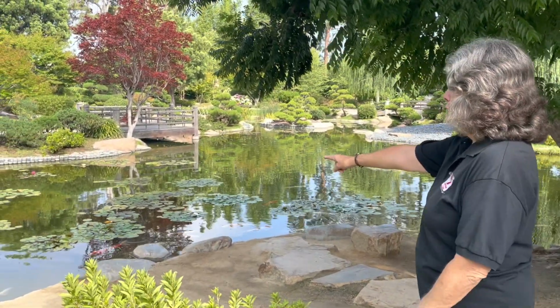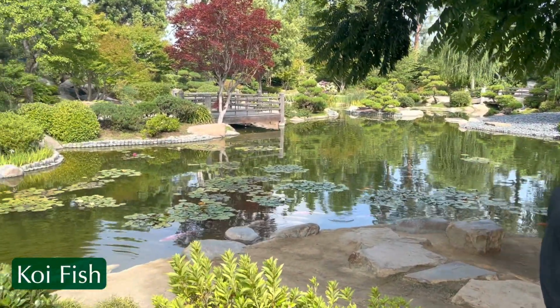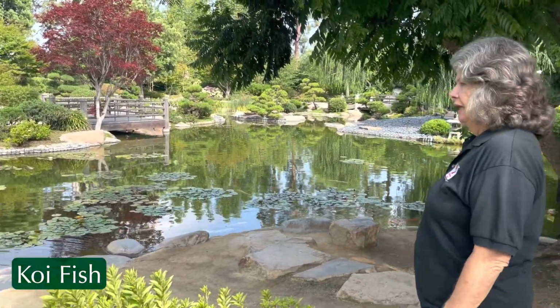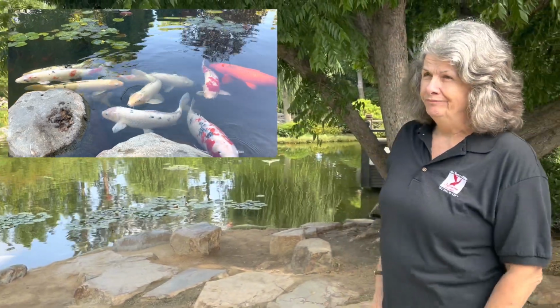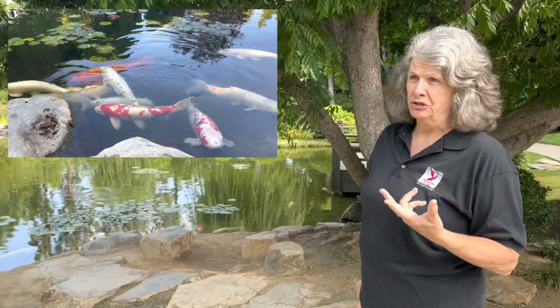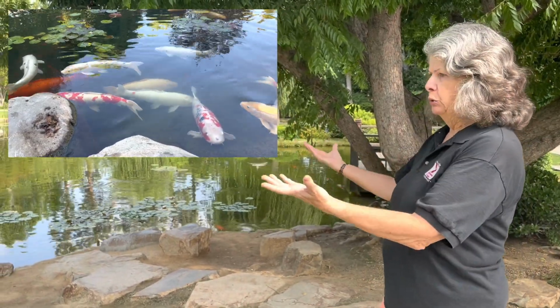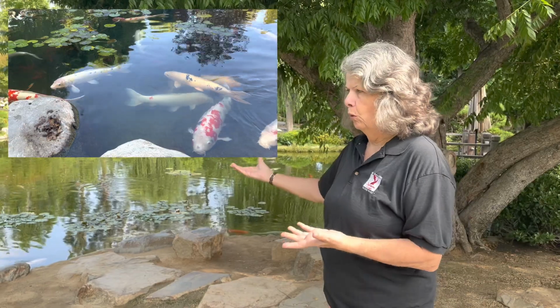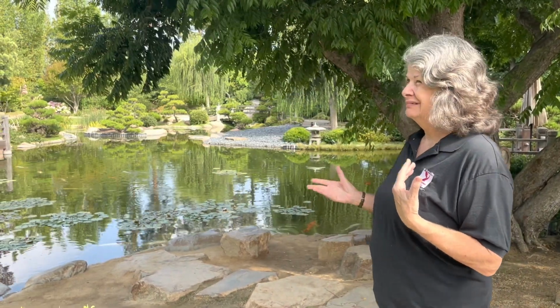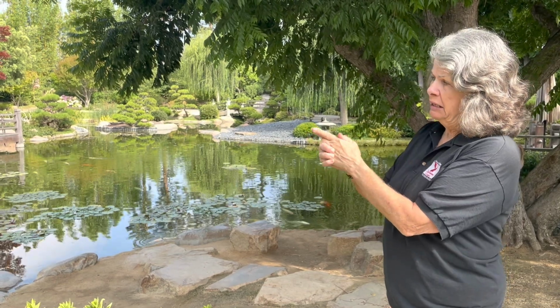museum worthy are our koi. We have a lot of koi. People ask, how old are they? Well, the garden is now 40 plus years, but we've had to replace the koi due to various water conditions. The last time we replaced the koi was about 18 years ago, maybe 20. So these guys may be a couple of years old, so maybe our oldest is 22.